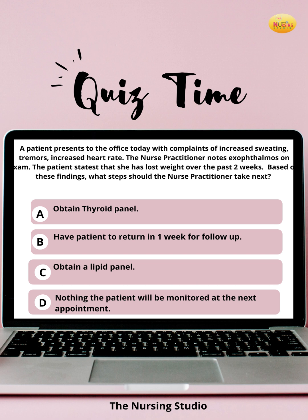So increased sweating, tremors, increased heart rate. Those are common symptoms of hyperthyroidism, right? And Graves' disease is the autoimmune disorder associated with hyperthyroidism. So here, the best answer choice would be A, to obtain a thyroid panel, right? Because you want to rule out or confirm your differential diagnosis there, right?